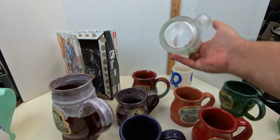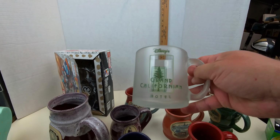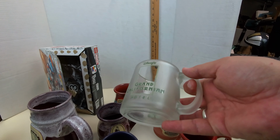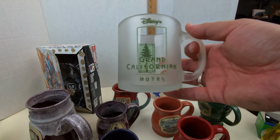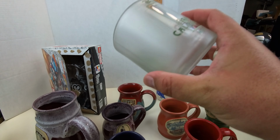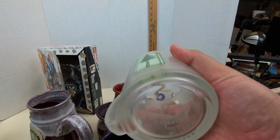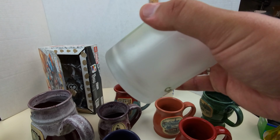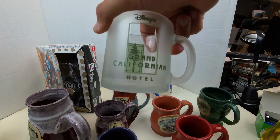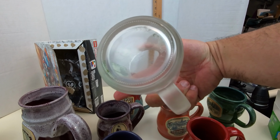A couple other mugs I picked up off-camera. Disney Grand Californian. This is the premium hotel at Anaheim. It costs a lot of money to stay there, but it's really nice because it drops you off right inside California Adventure. So, really cool mug. Last sold about 2 years ago for $25. I'm going to list it for $50 because I think I can push it a little bit higher. None other listed of this mug. Really cool. Made in USA as well.